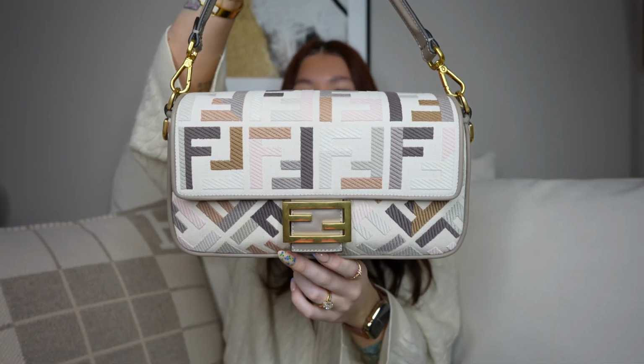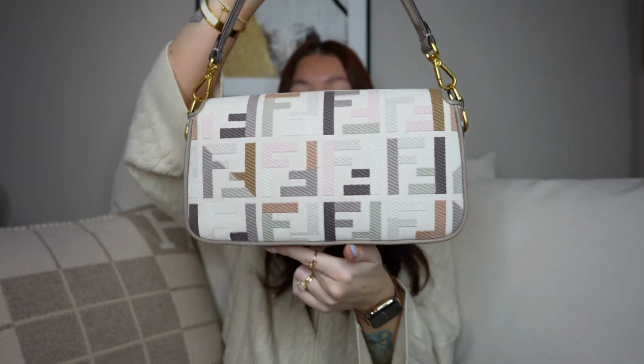It is listed on my Poshmark, so again, I'll leave that down below. But it is my Fenty baguette. This is in the embroidered. This came out last year, and it's kind of like this cool toned, really fun embroidered bag, and it's got the F's all the way across. It's such a fun, chic bag, and it fits an absolute ton of stuff. Like, it's massive on the inside, and I really like this bag.